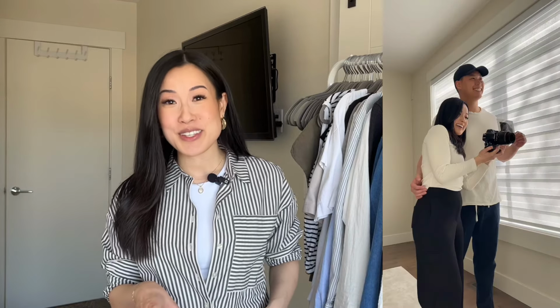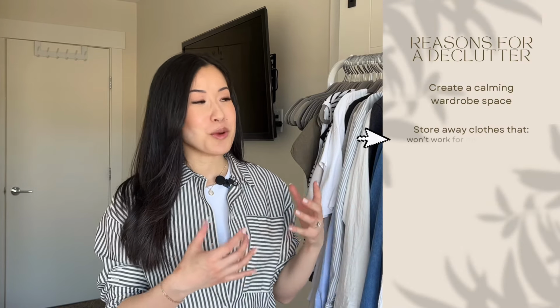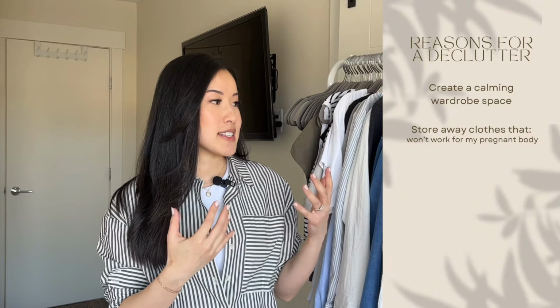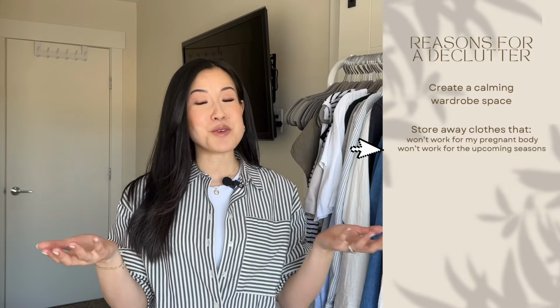The second reason, if you missed it, I am pregnant. I am currently going into my 19th week. Because of this, I feel like it's a really good reason to store away clothing that won't necessarily work for my changing body at this time, but are pieces that I will continue to love and wear, likely postpartum and beyond. It's also a great time to store away seasonal pieces since it is getting warmer out there.